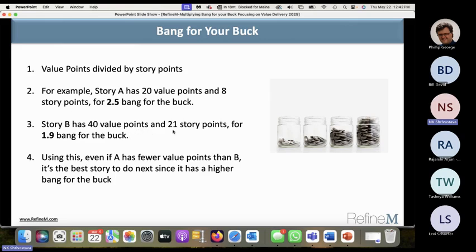Or if it is at 21 story points, you may further divide this story into smaller stories, and then you need to determine value for each one of them. It is possible that you might have divided it into 3 stories and one of them has a higher bang for the buck, even more than 2.5, then that becomes your first choice to do. So that is how the prioritization should happen in your backlog.